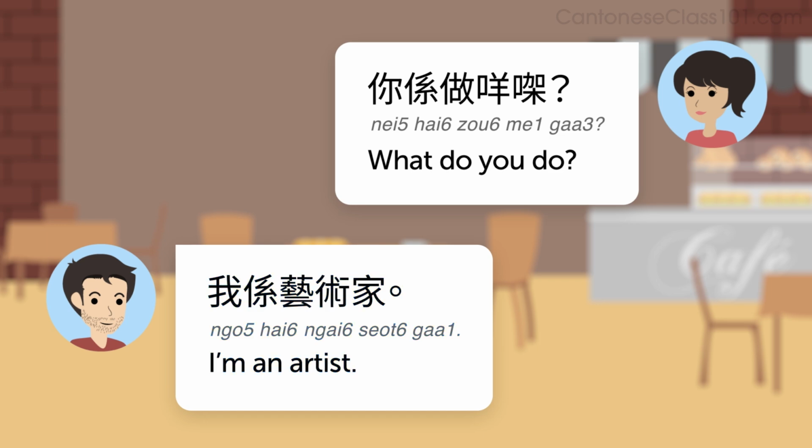First of all, you need to learn how to say, what do you do? That's 你係做咩㗎？ Listen to it again. 你係做咩㗎？ This Cantonese sentence literally translates into, you do what? But it means, what do you do, in English. Now, how do you answer this question?